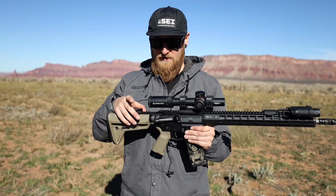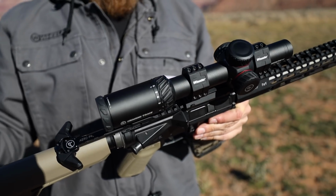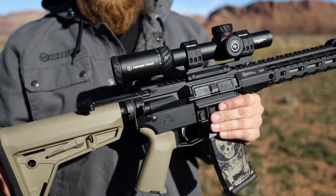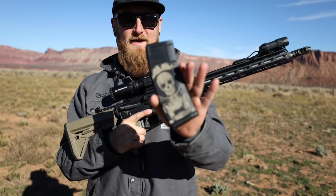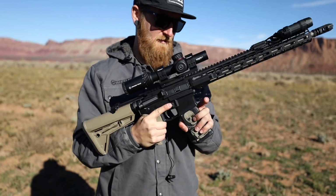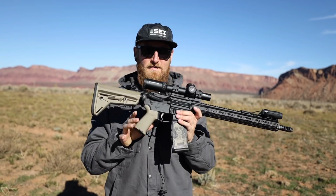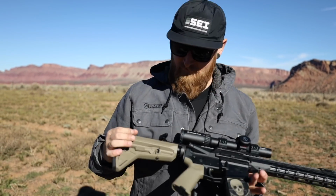We've got the Arrow Precision breech charging handle on here, and I think that covers all the bases. Arrow trigger. I'm excited to shoot this thing. Check out that mag. Get a close-up of that. Skeleton, spacesuit. Freaking awesome. All right, let's go get this thing out on the range, zero it up a little bit, and have some fun.